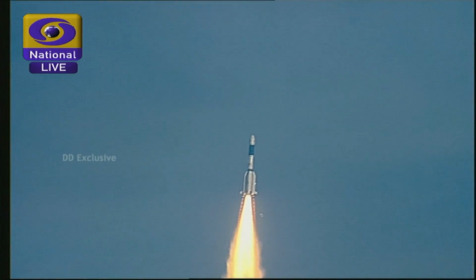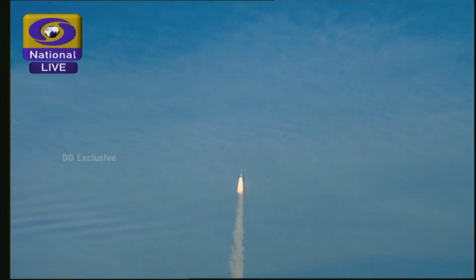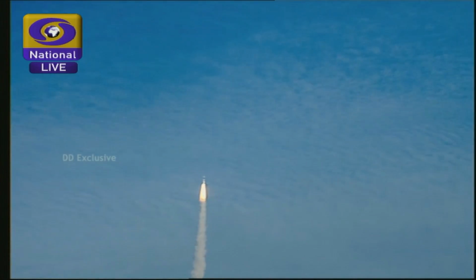We can see the majestic liftoff of GSLV after confirming the L40 performance. S139 has been ignited. The vehicle is going majestically through the atmosphere.